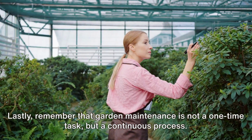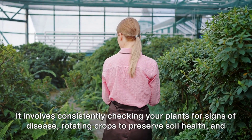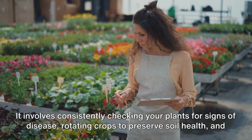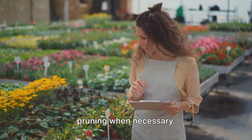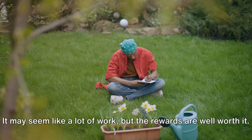Lastly, remember that garden maintenance is not a one-time task, but a continuous process. It involves consistently checking your plants for signs of disease, rotating crops to preserve soil health, and pruning when necessary. It may seem like a lot of work, but the rewards are well worth it.